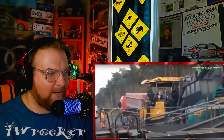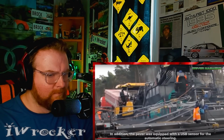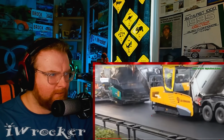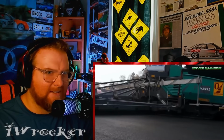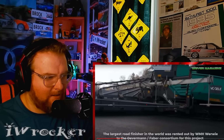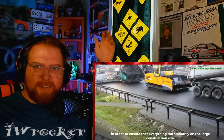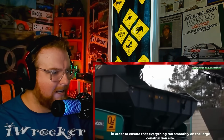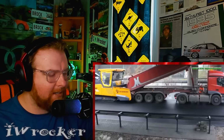Yeah, look at these awesome trucks, of course. You know I love the Euro trucks. Look at that. They're just going to town on this. That thing is so wide. It does the whole side, that whole side of the highway in one pass. It's crazy. I've never seen anything like that.